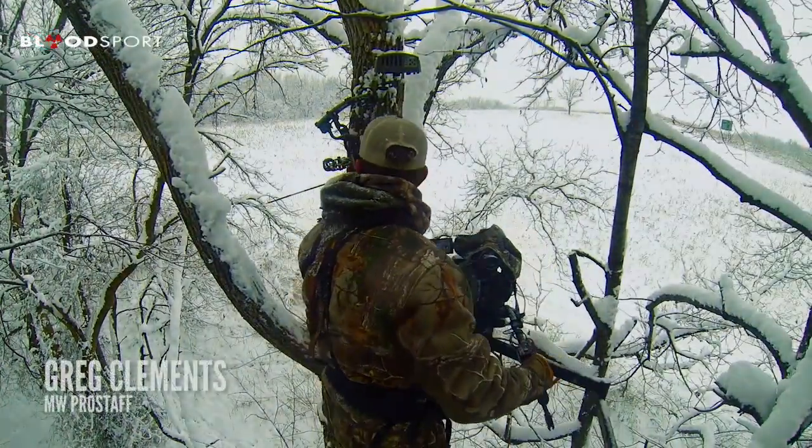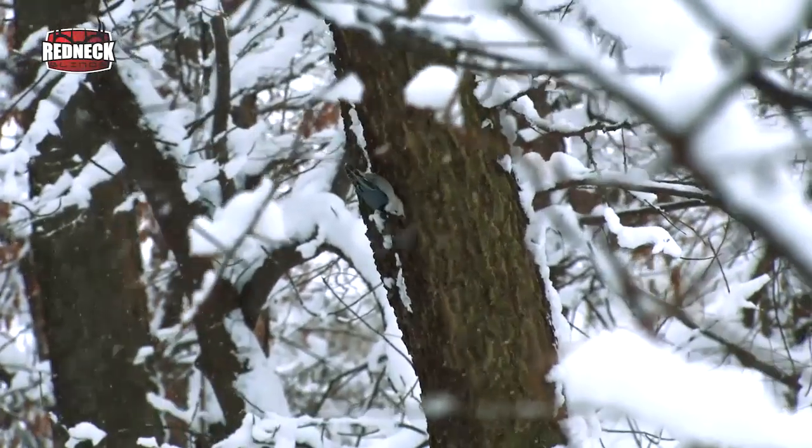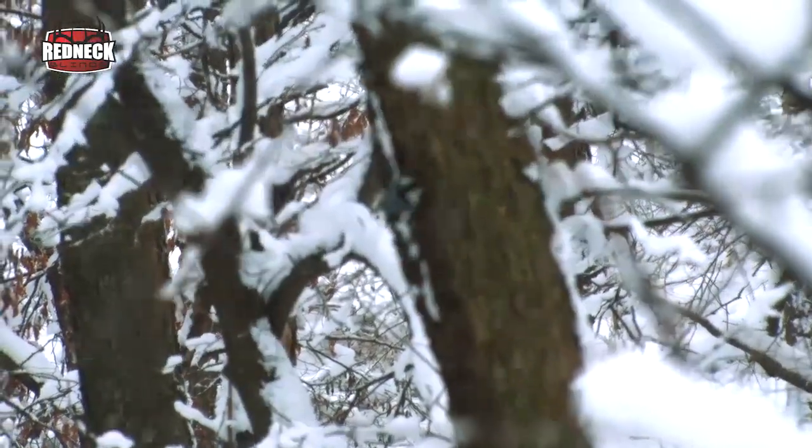Besides hunting the peak of the rut, I can't think of any conditions that I enjoy hunting more than these cold, snowy days in the late season. You know, the deer have been hunted for 3 months, they're on edge. Everything about it is a challenge.